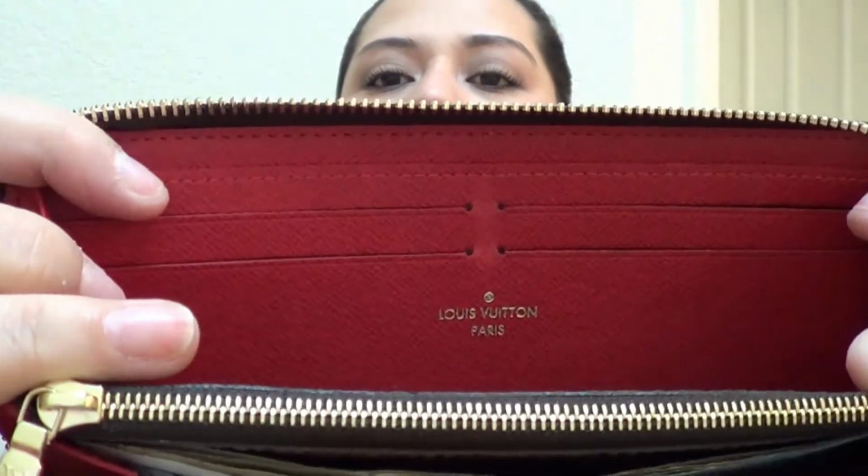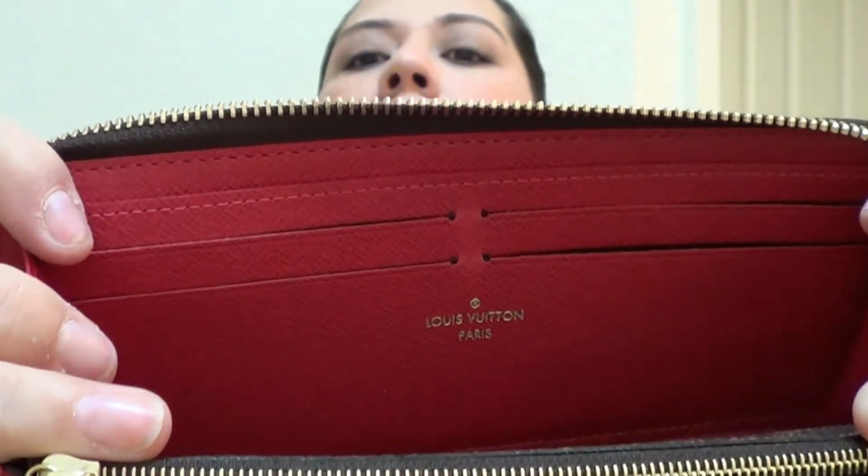The next one I have is going to be my Clemence Wallet. So the wallets are interesting. Many of them don't actually have a hot stamp saying Louis Vuitton made in France or anything like that. Some of them do, so don't get me wrong, there are some, but especially the ones that are made in the US. So you can see here, mine says Louis Vuitton Paris. So gotta admit, when I purchased this one, and this one actually came from the boutique, I was thrown off a bit because I was like, oh my god, there's a flaw to my Clemence wallet, like it's not stamped made in wherever, right?